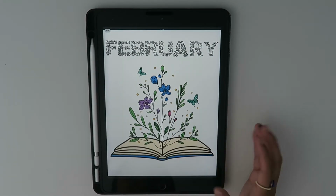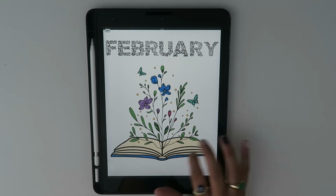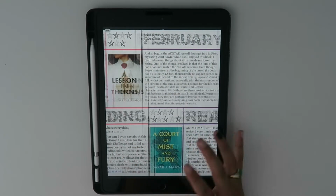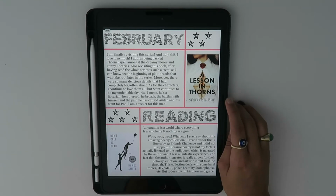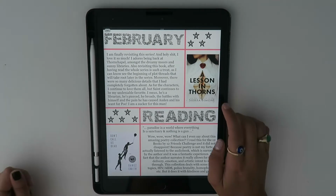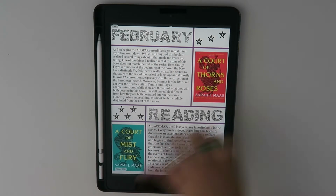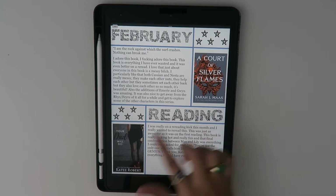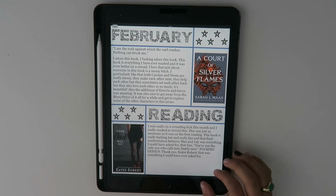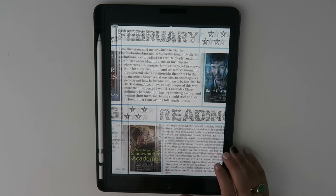So this is my February spread, and I made basically everything on this page. What I was reading, I reread A Lesson in Thorns. My plan was to reread the entire series, but then I never got around to it. So this is when I started rereading ACOTAR, and then I reread this by Katie Robert. I really like it. It is what it is.